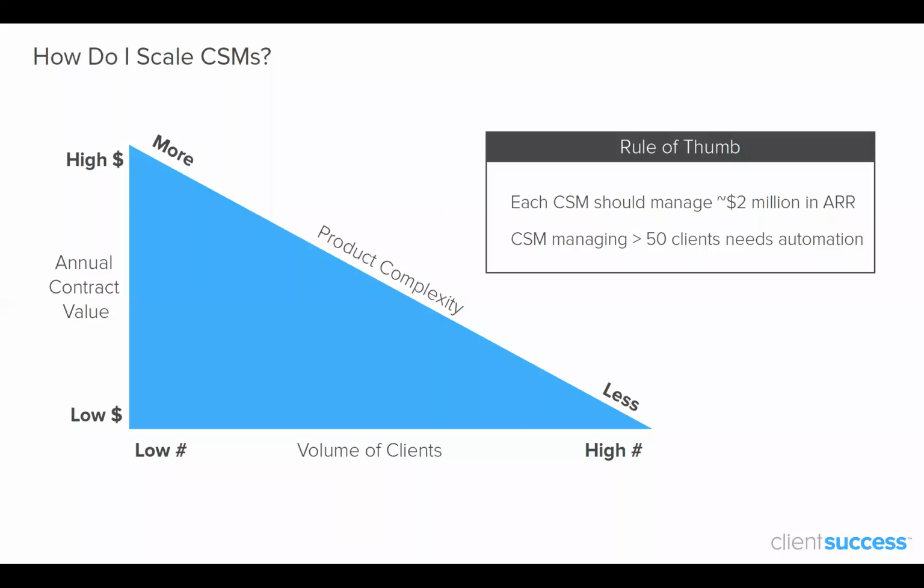Once a CSM has about 50 clients, you need some kind of automation. They can't possibly manage 50 relationships in a very proactive way. And so that's the tipping point where you typically need technology and some kind of automation to help proactively manage your customer base. The model on the left shows you how to think about this scaling of customers to CSM ratio.